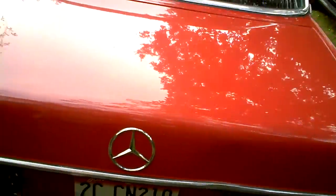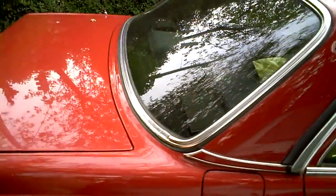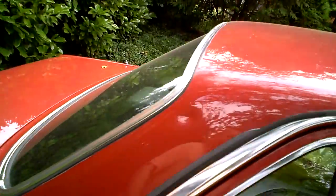There's a dent. Oh no. Hope I didn't just put that in there. I just want to lick a car. There's another dent. Oh, by the way, hella cool slider sunroof.